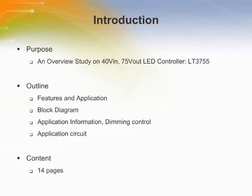Welcome to the training module on LT3755. Today's training outline consists of features and application, block diagram, application information, dimming control, and application circuit.